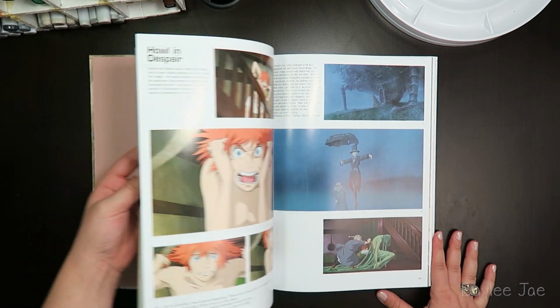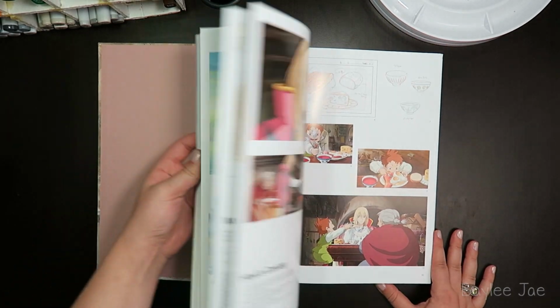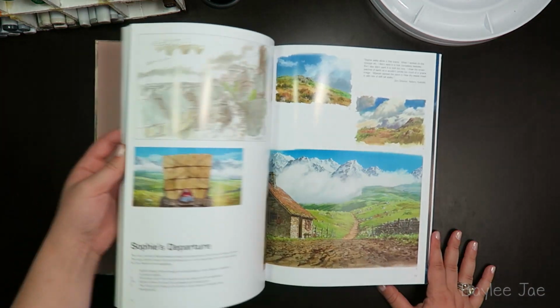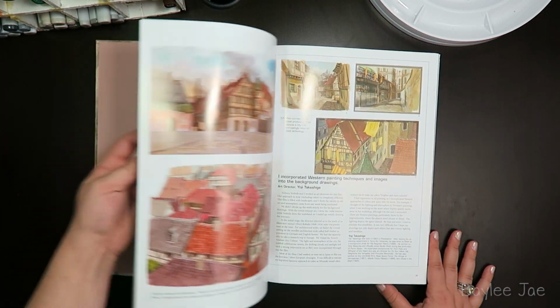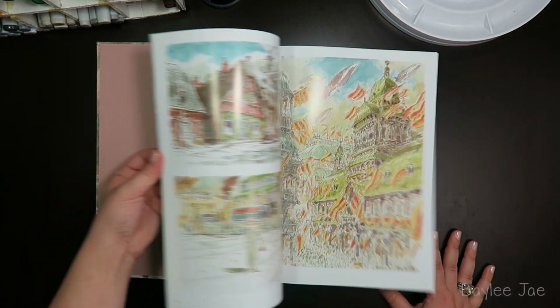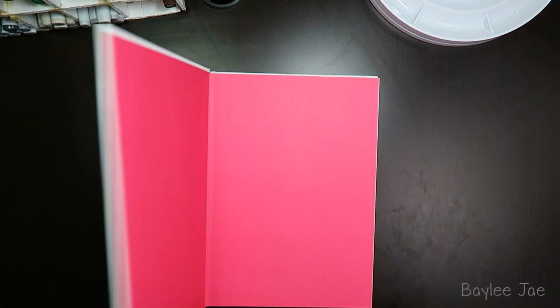So great. Movie spoilers! No. Oh, so pretty. Alright, that is Howl's Moving Castle. Moving on to Kiki's Delivery Service.